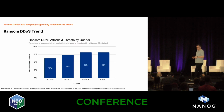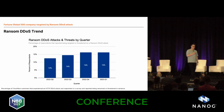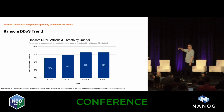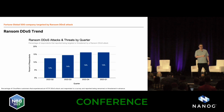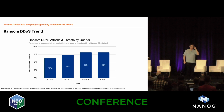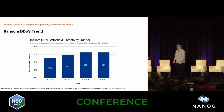And so how does it usually play out? Actually before that, it's also worth mentioning that we've seen ransom DDoS attacks increase throughout 2022 and persist throughout the year. This is the percentage of surveyed Cloudflare customers that reported being targeted by a ransom DDoS attack or threatened. And that 16% in Q1 actually hides what happened in January and March, where those figures were around 21 and 20%. So in January and March of this year, roughly 1 out of 5 respondents said that they were subject to a ransom DDoS attack. So we do see it as something quite common.